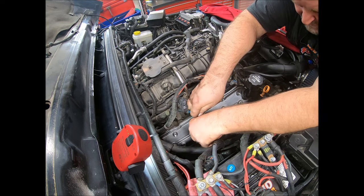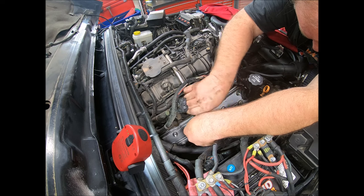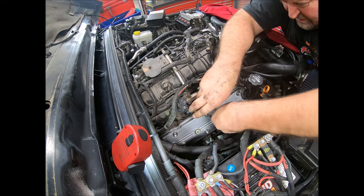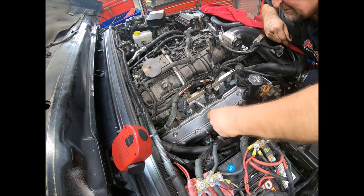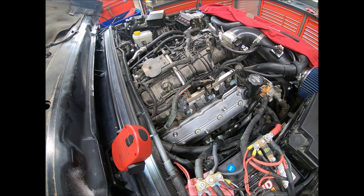See the gasket somewhat compressing. I like to start from the middle and work my way out, just like you would on a cylinder head. So I'm just snugging them down, taking up the play. Okay, now I'll grab my torque wrench, set up to 106 inch pounds.